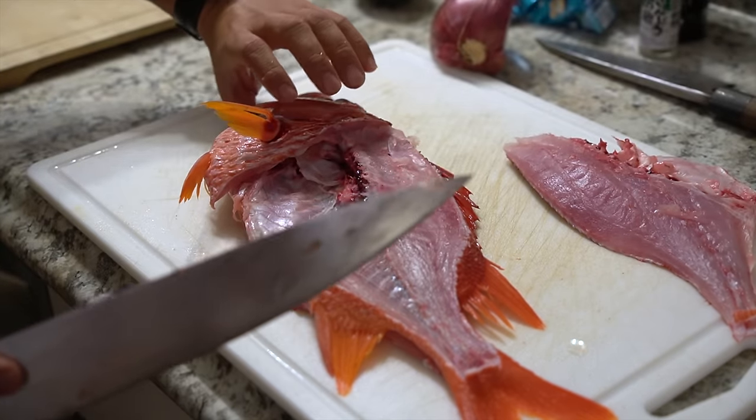There's no bones in here. There's one bone right there, I feel like. There's two bones. This is a bony fish. There's bone going down this way. I told you, right? So we'll try to take that out. Oh my god, it's so fresh, so it's just so hard to pull out. Come on. Oh my god. Came out. Really firm fish.